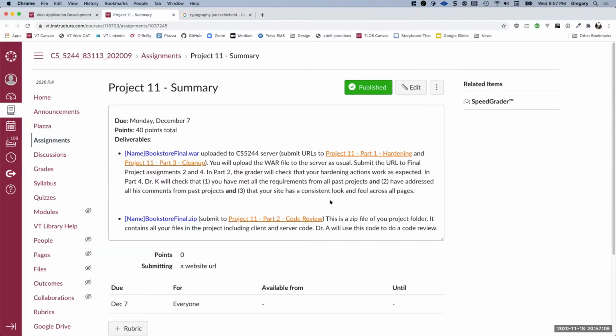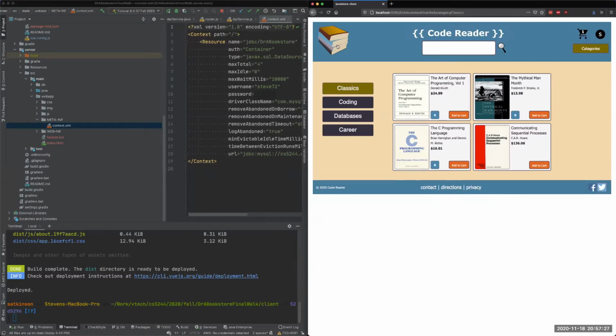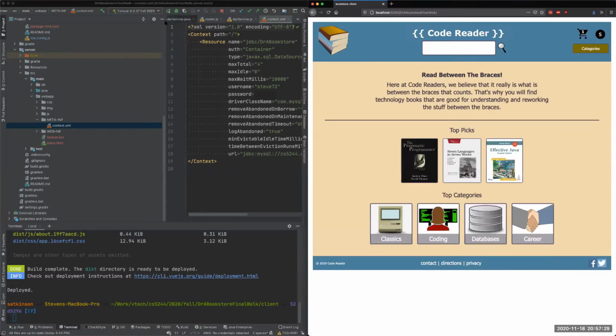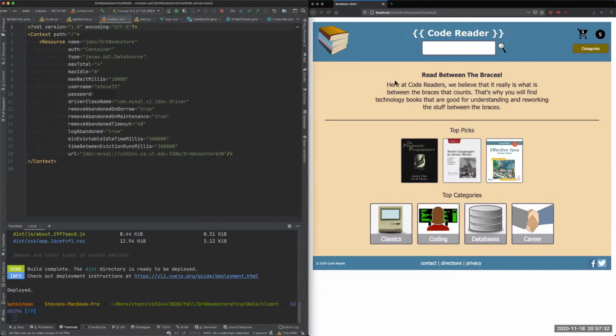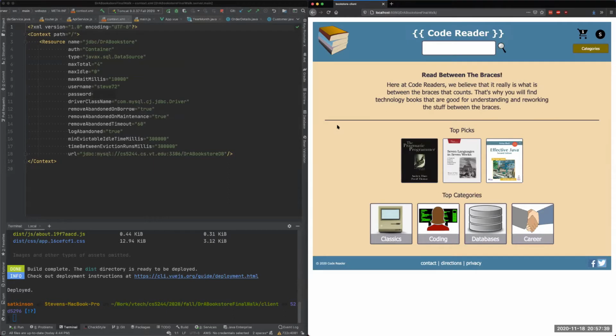So with that, I'll share my screen, and I will share the right screen, hopefully. Can people see the screen, Dr. K? Yep. Okay, so what I have here on the right-hand side is my Dr. A Bookstore final walkthrough project. So the suffix that we're going to use is final for this last project. And I've got it in the state that it reached at the end of project 11.